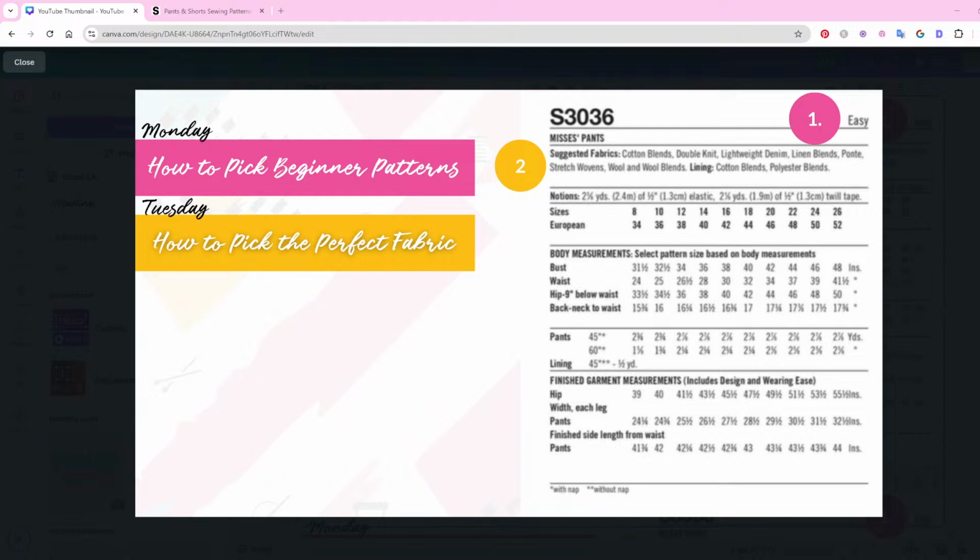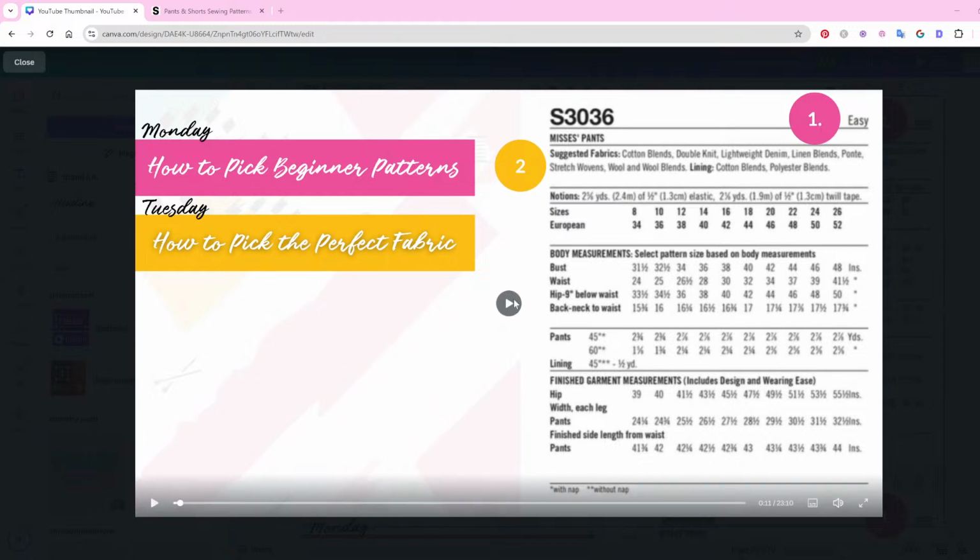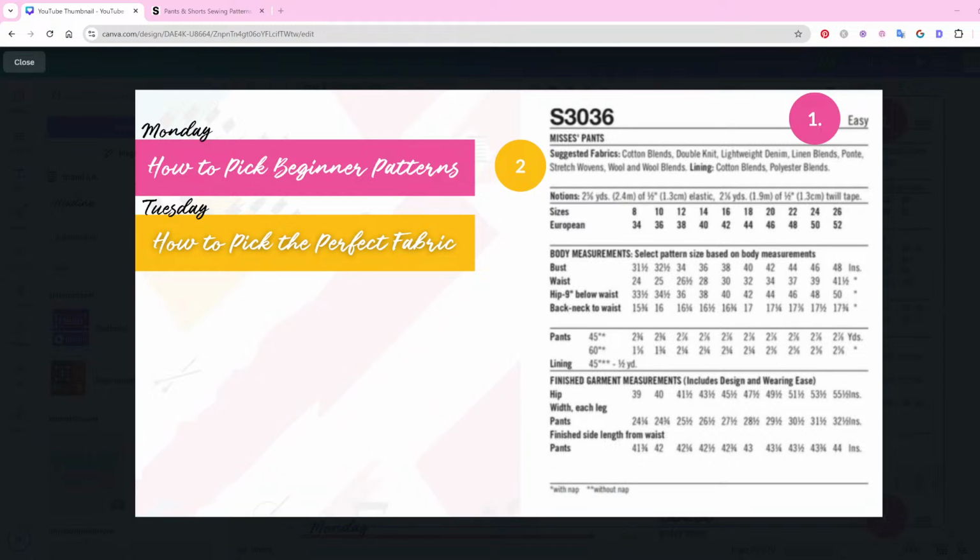Okay, so everyone on Instagram, very sorry, I forgot this. I'm doing things horizontal and I'll have to make sure in the future to do this vertical for everybody. But Tuesday, we're going to talk about fabric.